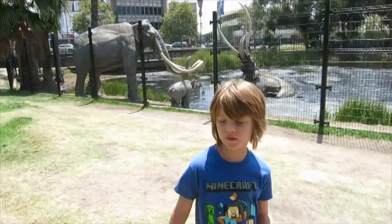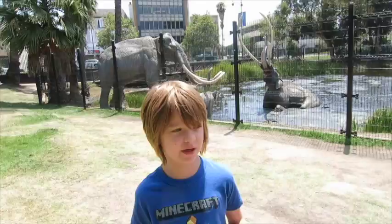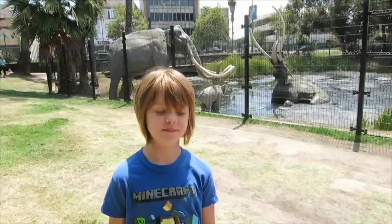Okay, so we're at the La Brea Tar Pits now, in front of the tar pits, and thank goodness you don't have smell-o-vision because it smells weird. It smells like a mix of celery and spinach, and it's just weird. But we're here at the La Brea Tar Pits, so let's go check out the museum. Cool.